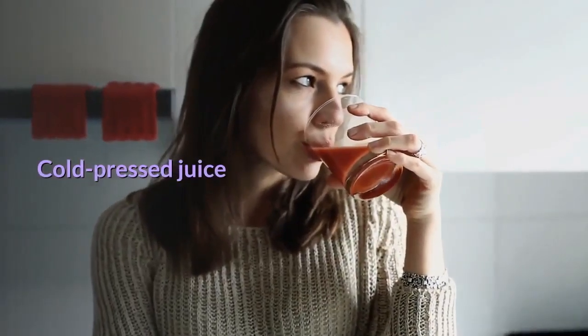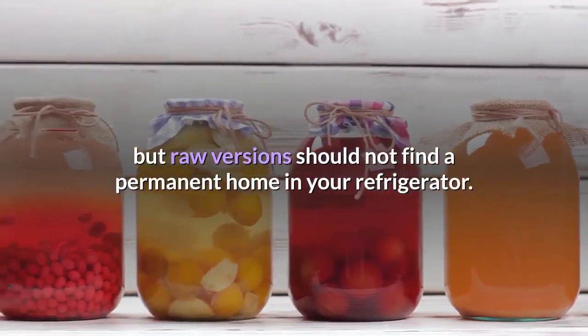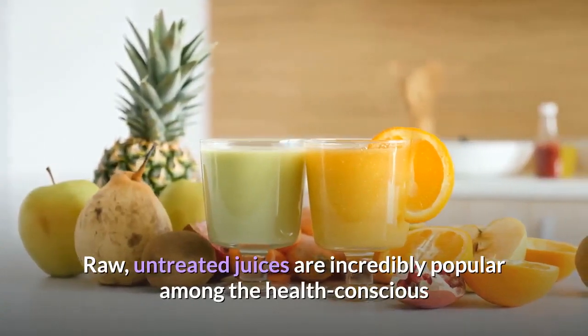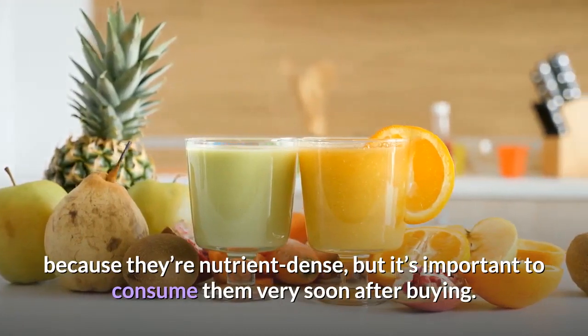Cold-pressed juice. Green juices may be filling up your Instagram feeds daily, but raw versions should not find a permanent home in your refrigerator. Raw, untreated juices are incredibly popular among the health-conscious because they're nutrient-dense, but it's important to consume them very soon after buying.